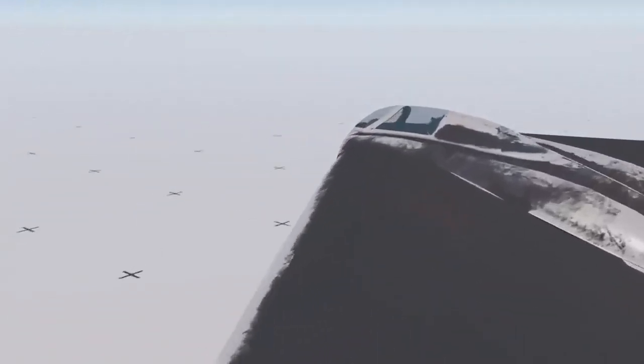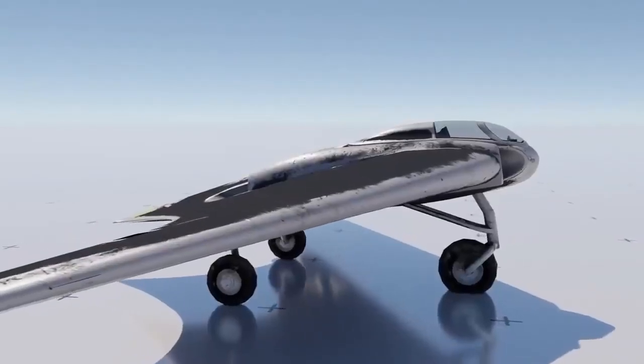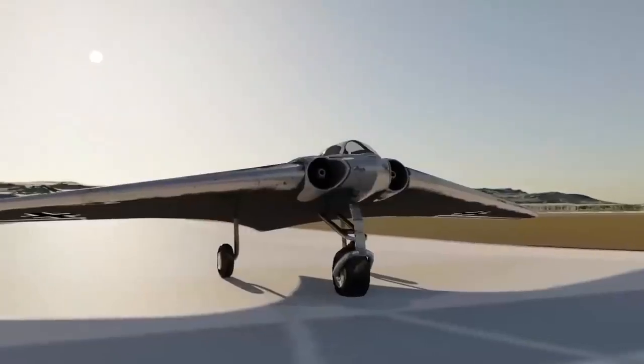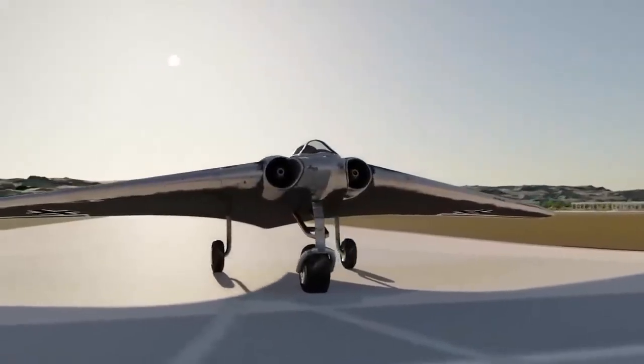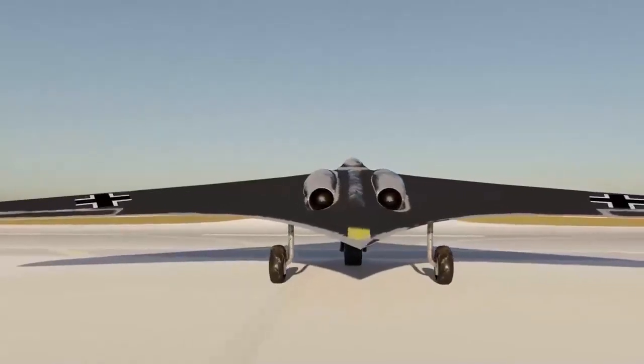Luftwaffe head Hermann Göring called for a lightweight bomber to help offset the growing fuel consumption demands of a multi-front war. Testing was nearing completion in early 1945, but as the war had turned overwhelmingly against them, the Germans were never able to field the plane.